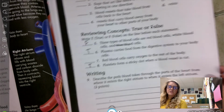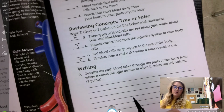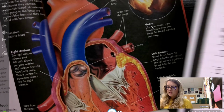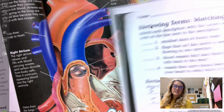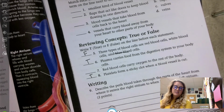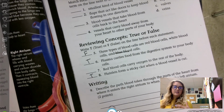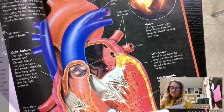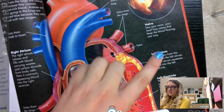So the rest you are doing on your own. Make sure that you do number 9. It says, describe the path blood takes through the parts of the heart from where it enters the right atrium to when it enters the left atrium. So you can look at page 69, and that's going to help you. So the right atrium relaxes and fills with blood. So the right atrium is filling with blood, carrying waste, so you're getting rid of the carbon dioxide, and then it goes to the right ventricle. So basically, if you start in these steps, go right atrium, right ventricle, left atrium, left ventricle.